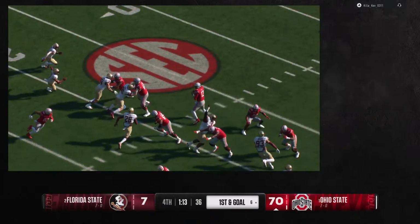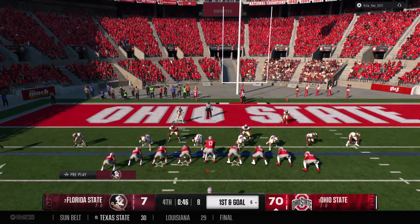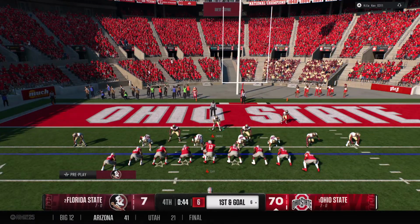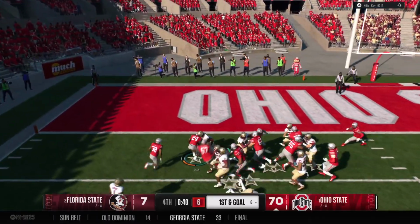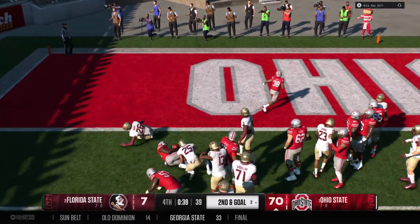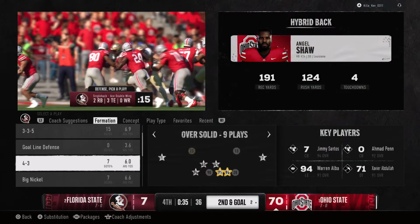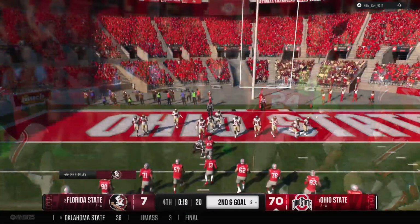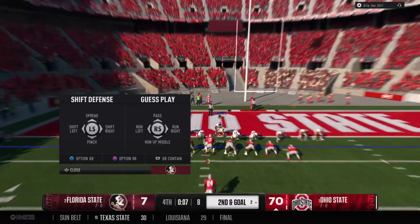Chris, another accurate throw by this quarterback, and this guy has just been on fire all game long, over 200 yards passing, but more importantly, making great decisions for this offense and put them in a position to win this game. Couldn't quite get there, brought down at the 2. It's a second and goal play for the offense. Let's go.